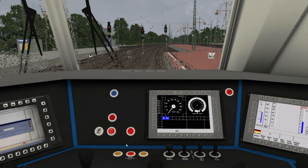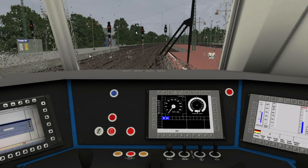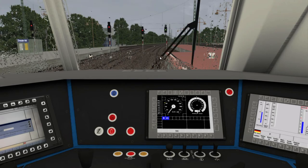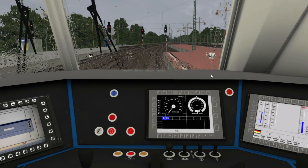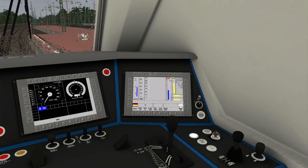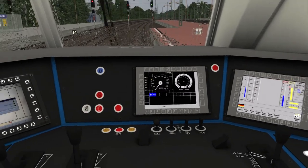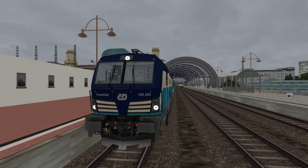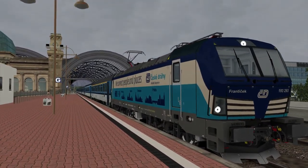Now, due to the route, for some reason I can't pick up passengers at any station, so what we're going to have to do is just emulate the time that we depart normally, which is at 10 o'clock. So the cab is now set up for departure, as you can see. Got the windscreen wipers on because it's a little bit rainy today. Got an IC2 that's pulled in down there.